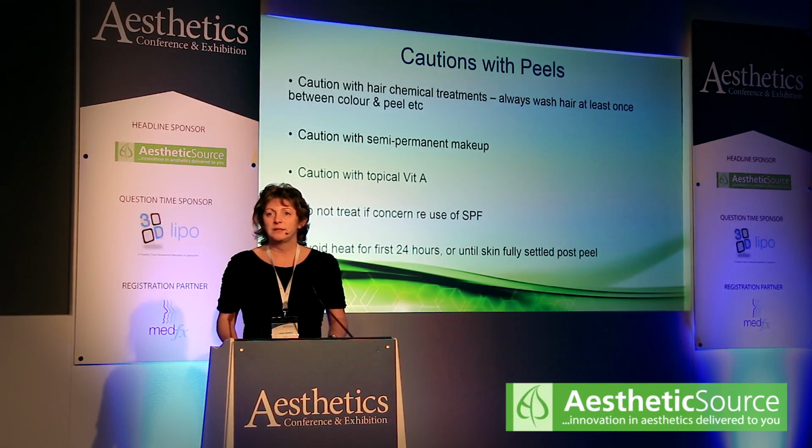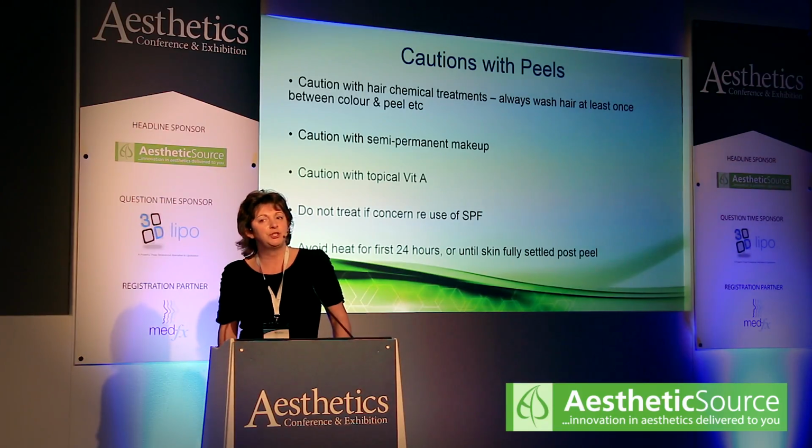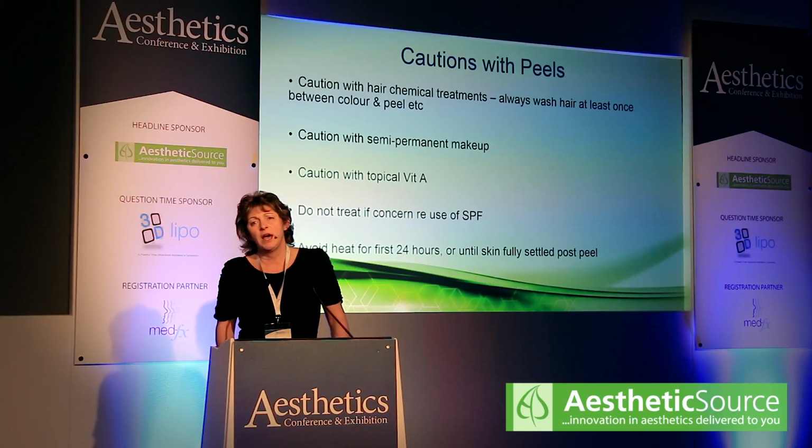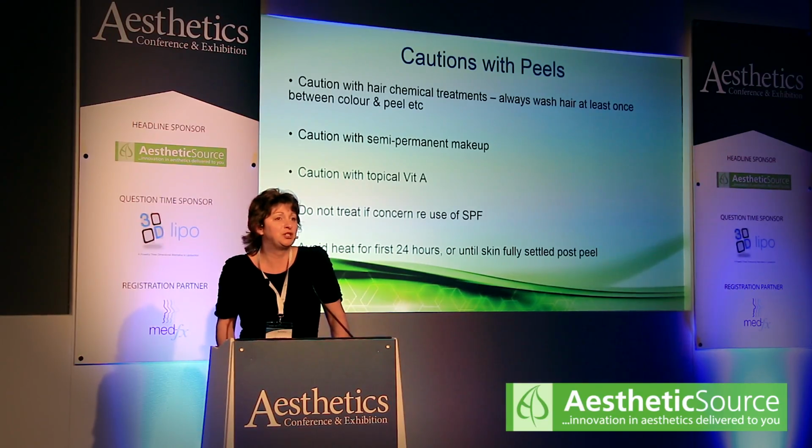One other thing with peels is that peels can damage cheap jewellery. Okay, glycolic peels would damage cheap jewellery, and I would probably advise you not to ask your patients if they are wearing cheap jewellery.